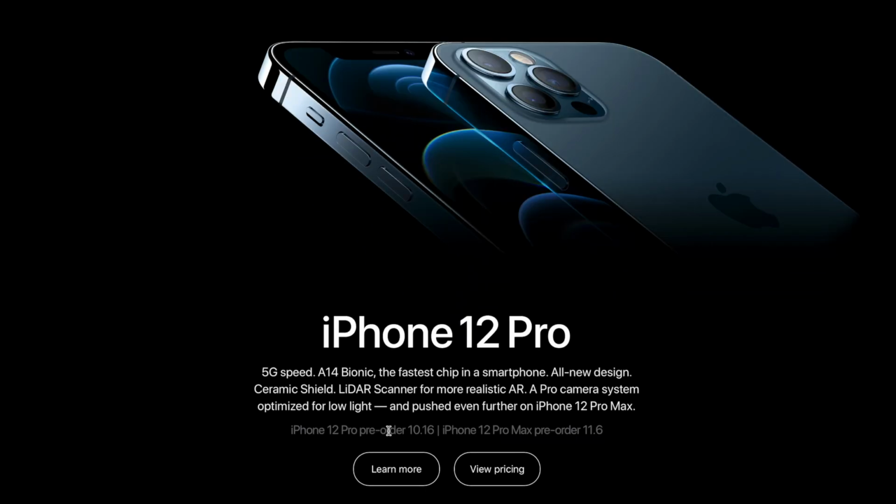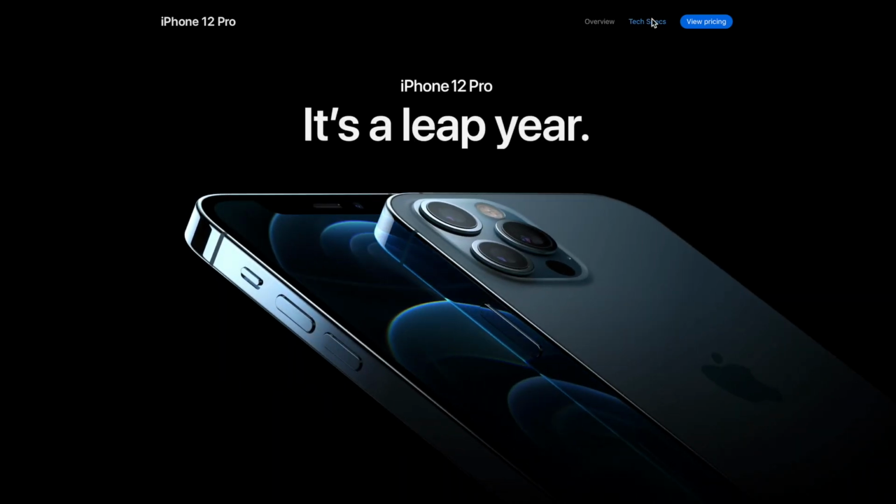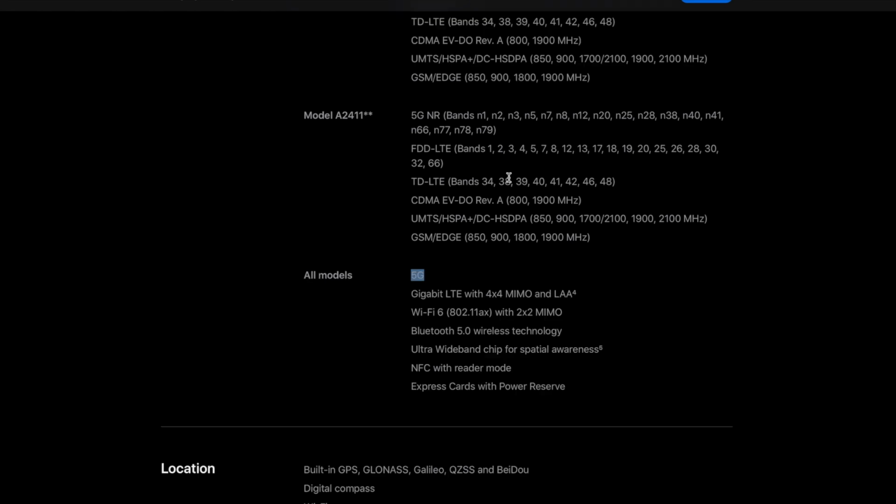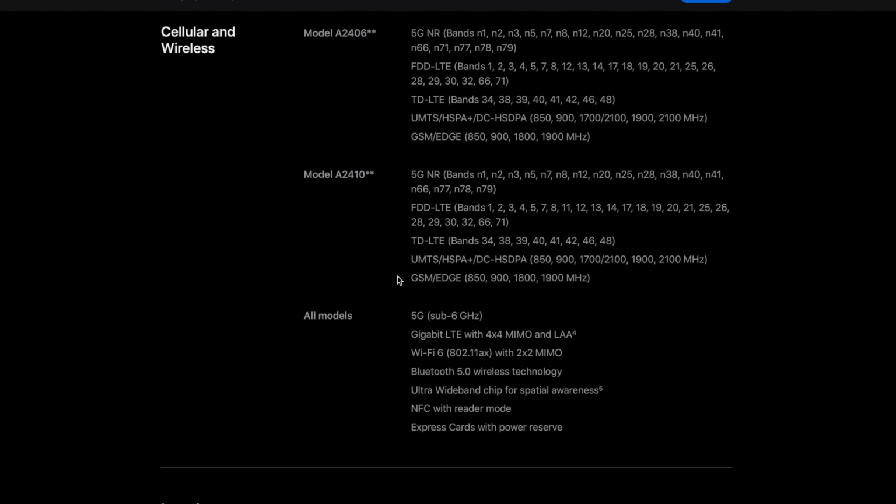Apple.com. iPhone 12 Pro. Learn more. Tech specs. Cellular and wireless. 5G NR millimeter wave bands? Great. Apple.co.uk. Tech specs. Mobile and wireless. All models. 5G. Apple Canada. Learn more. Tech specs. All models. 5G sub 6 GHz. Apple.